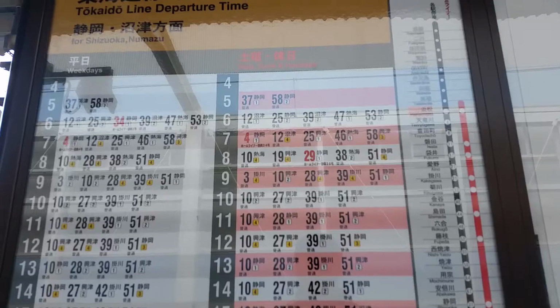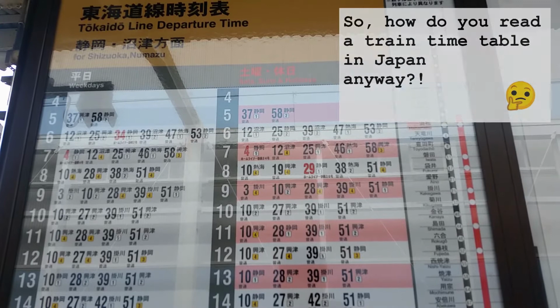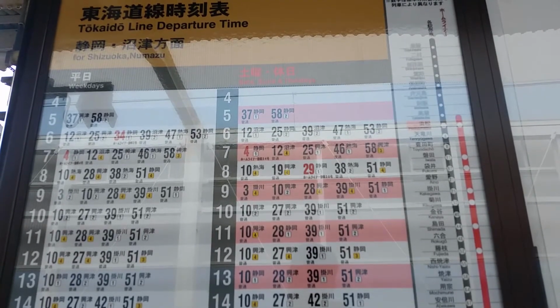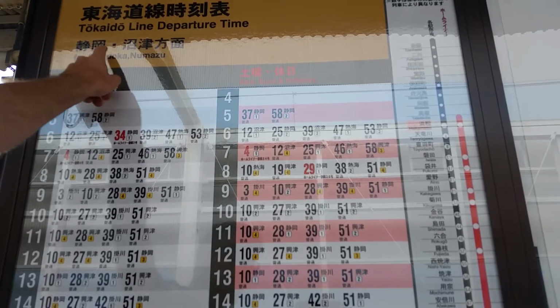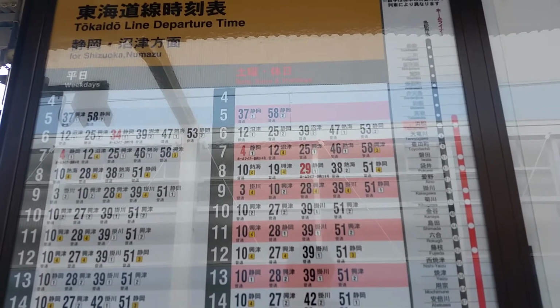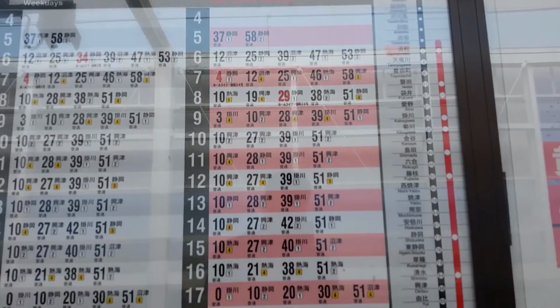Let's go ahead and jump on train number 2 on the way to Yokohama. So here's the train schedule for this station, just in case you want to read it. We're on the Tokaido line here, going in the Shizuoka direction. Alright, today is a holiday, so we're going to look at the red ones. It's 10:15 in the morning.